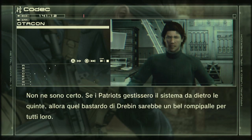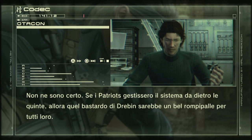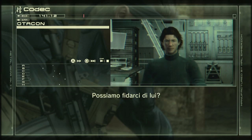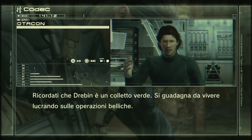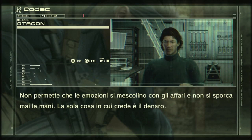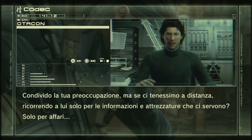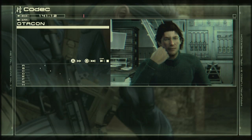I'm not so sure. If the Patriots were running the system from behind the scenes, then a weasel like Drebin would be a real pain in their collective ass. Can he be trusted? Remember, Drebin's a green collar. He makes his living off the war economy. He doesn't let emotions get in the way of business, and he never gets his own hands dirty. The only thing he trusts is money. I share your concern, but what if we keep him at arm's length? Use him only to get intel and the supplies we need. Keep it strictly business.